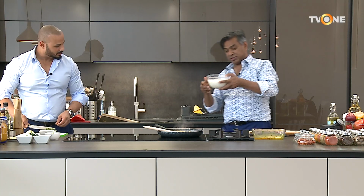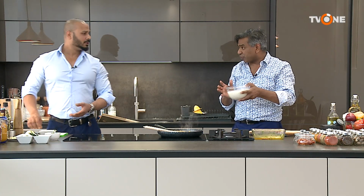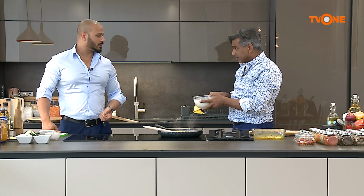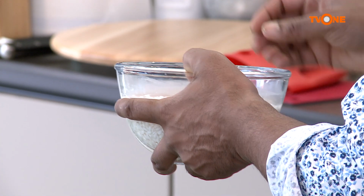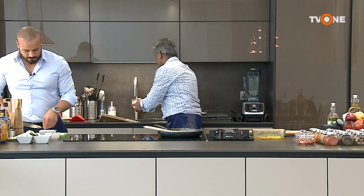I've already got about 4 cups full of arborio rice here. Arborio rice, yeah. So it's for our risotto. Fantastic. And we're just going to wash this quickly.